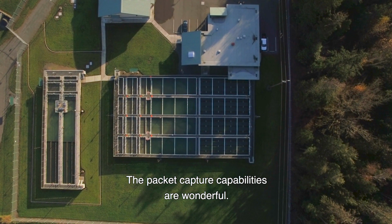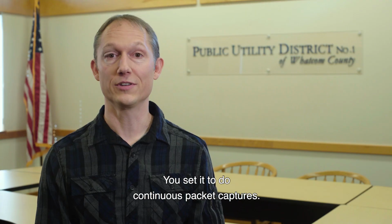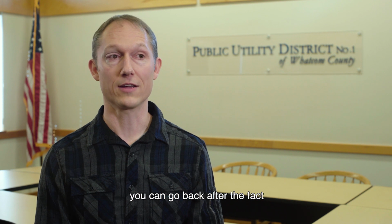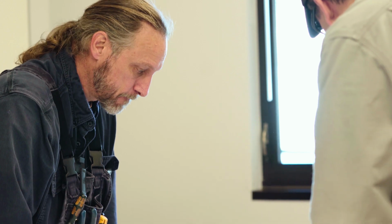The packet capture capabilities are wonderful. You set it to do continuous packet captures, and then if anything happens on your network, you can go back after the fact and look at all the traffic on your network.